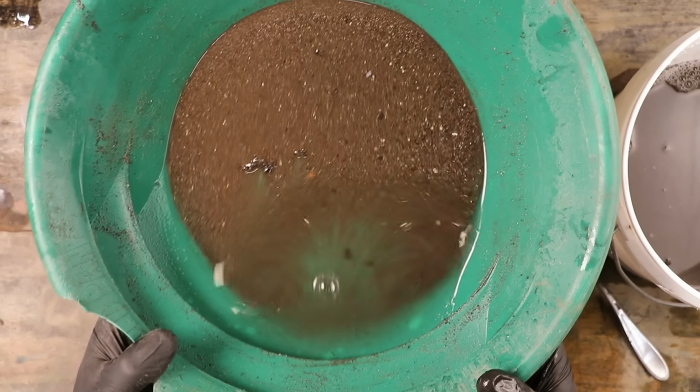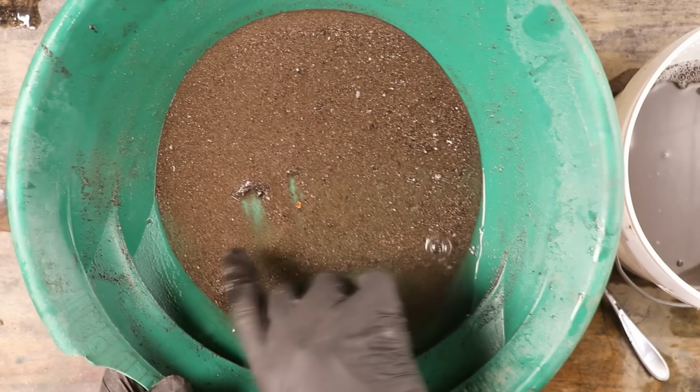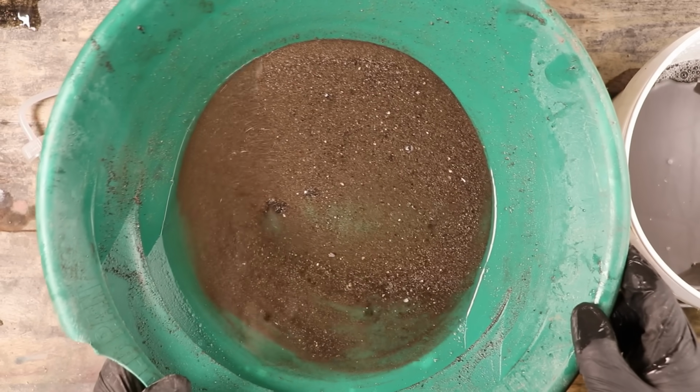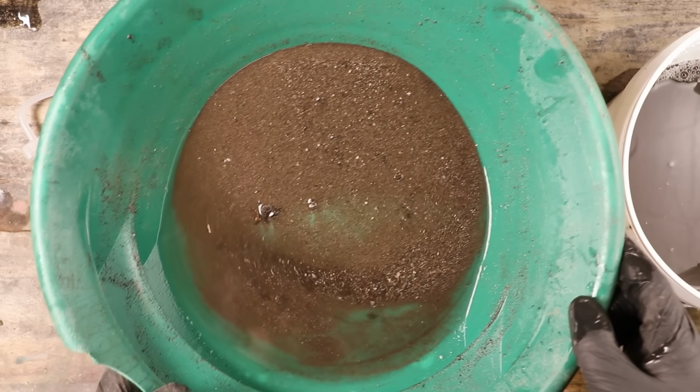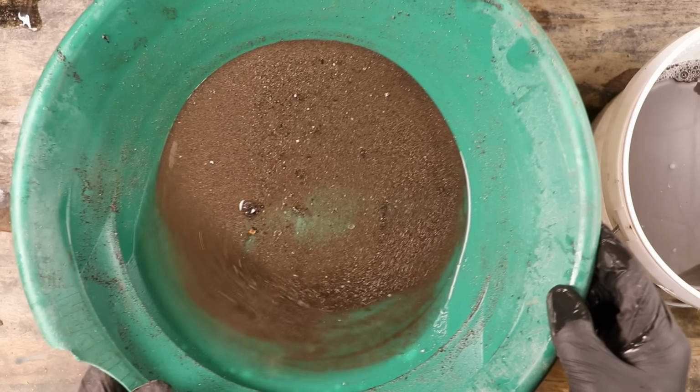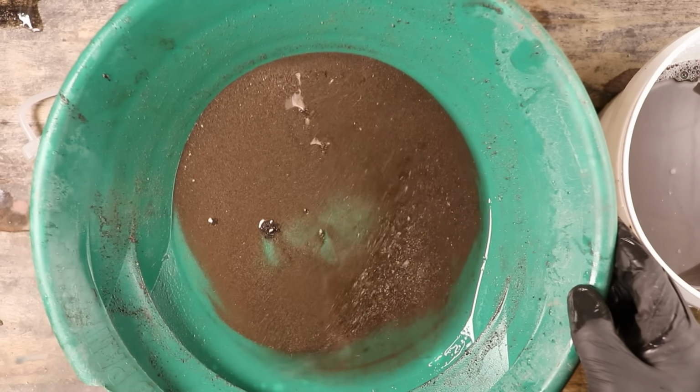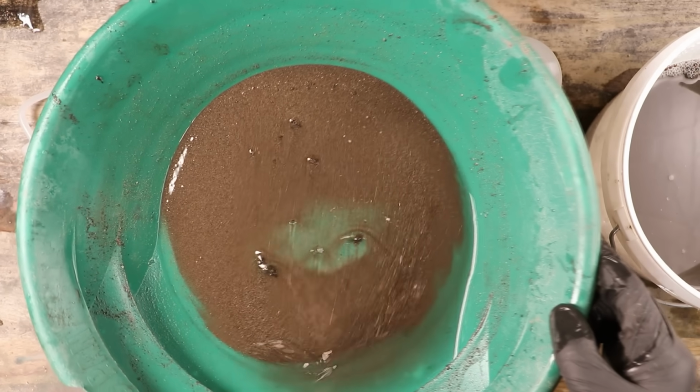At this point, we just tilt it back, and I'm keeping my eyes on it, looking for any obvious gemstones, and they are pretty obvious when you see them. Some of them are extremely small, like the size of a pinhead, and I haven't found any yet, and I'm not expecting to since this is the floaty material, but there could be some trapped in this stuff.